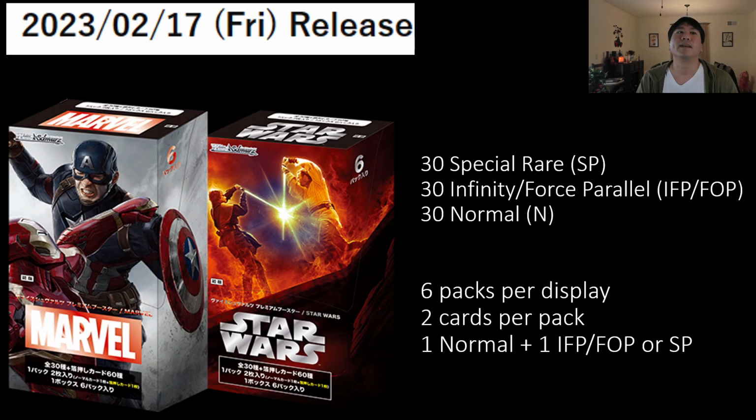And here it is. It came out on February 17th. Inside of there was 30 special rares. That was your top card. You have 30 Infinity and Force Parallels, and you had 30 normals. Inside of the booster box was 6 packs per display, 2 cards per pack. That was not so fun. And then you had 1 normal plus 1 Infinity or Force or SP. And obviously, more than likely, it's not going to be an SP. It's going to be your Infinity for Marvel, or it's going to be your Force Parallel for Star Wars.